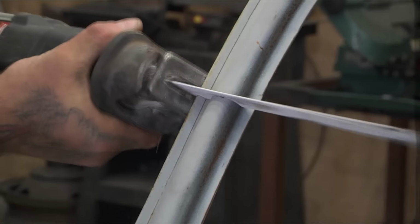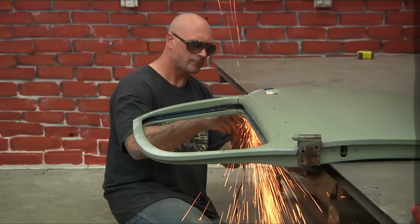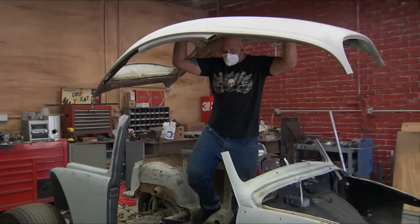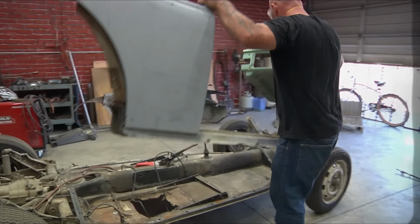I have a couple ideas I'm not 100% sure of. It's kind of uncharted territory. I'm just going for it. I'm going to cut the whole car into pieces. You got to be a little reckless if you want to get the best stuff.